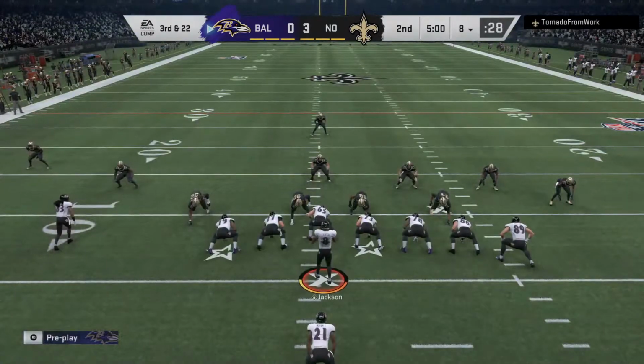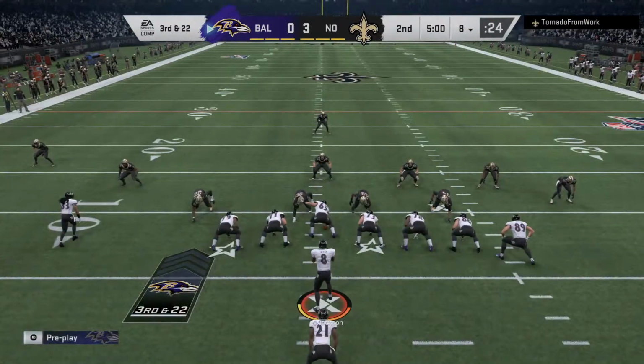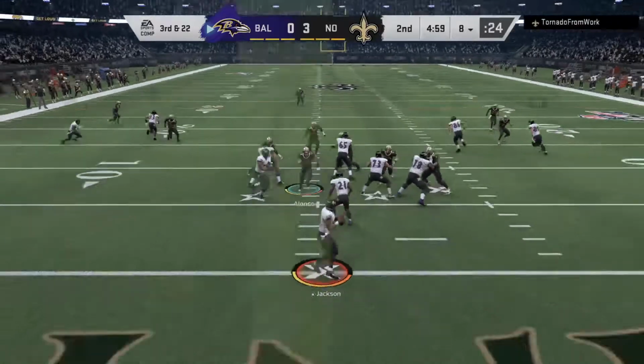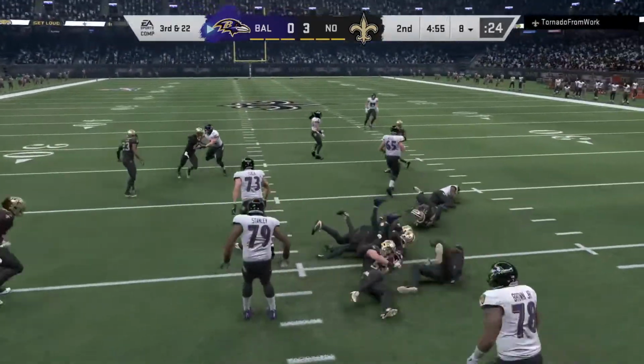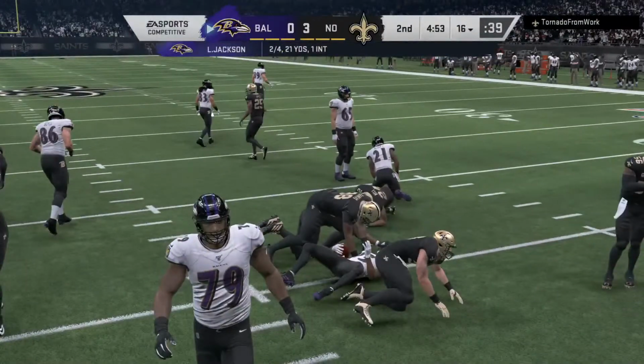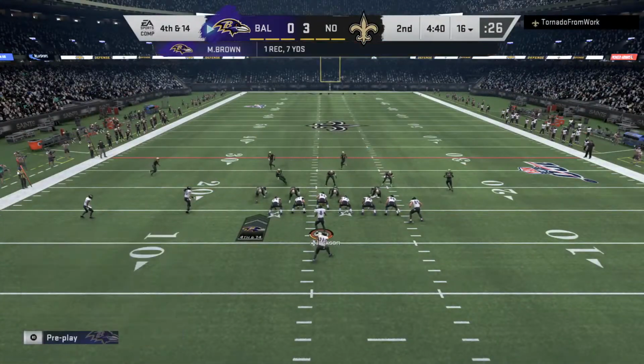After the sack, they'll come up now 3rd and long. Yeah, I wouldn't be surprised to see them run the ball here just to try and get some space. And instead, they want to throw it off play action. Catch is made by Marquise Brown. And able to get it here to about the 16-yard line. They get 7 there, but it brings up 4th.